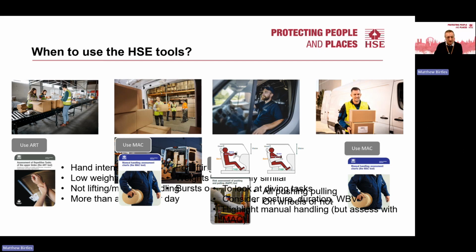Then our driver will start delivering it to hopefully one day my house. Even the driving task, there's a tool on there that you can start to assess called the BIRD tool, back injury risk for drivers. That's another tool that's on that QR code. It lets you assess the key risk factors for driving, including whole body vibration, posture, and a bit of manual handling. But it will suggest that you go off and use the MAC tool if you find manual handling risks. And then finally in this process, that final delivery to my front door, once again, a lift and a carry, that'll be assessed with the MAC tool. So there's a tool for most occasions.